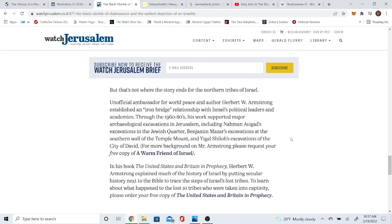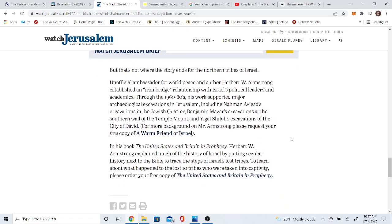But that's not where the story ends for the northern tribes of Israel. Unofficial ambassador for world peace and author Herbert W. Armstrong established an iron bridge relationship with Israel's political leaders and academics. Through the 1960s and 80s, his work supported major archaeological excavations in Jerusalem, including Nahman Avigad's excavation in the Jewish Quarter, Benjamin Mazar's excavation at the southern wall of the Temple Mount, and Yigal Shiloh's excavation of the City of David. In his book, The United States and Britain in Prophecy, Herbert W. Armstrong explained much of the history of Israel by putting secular history next to the Bible to trace the steps of Israel's lost tribes. To learn about what happened to the lost 10 tribes who were taken into captivity, please order a free copy of The United States and Britain in Prophecy.